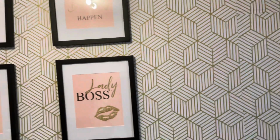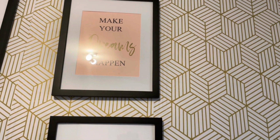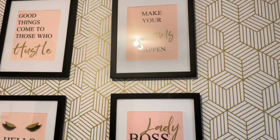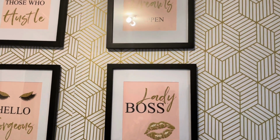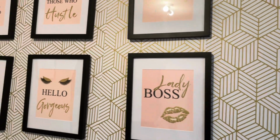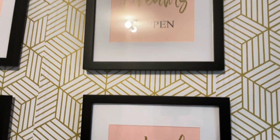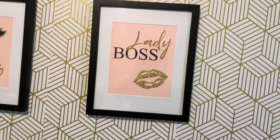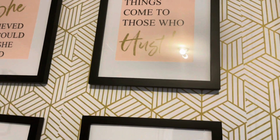Right here, I got this painting from Amazon. I just love the wordings. Good wordings is good, okay? Like in the morning when you get up, you have to say positive stuff to yourself. Nobody's gonna push you, nobody's gonna tell you what to do, nobody's gonna make it happen but yourself. So you have to say some positive words to yourself. So I got this from Amazon. Make your dreams happen. Whatever you dream about, work towards it, and it's gonna happen. Boss lady, you the boss of your own self. Boss lady. Hello gorgeous. Good things happen to those who hustle.